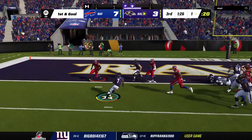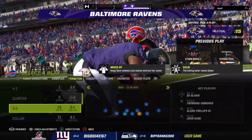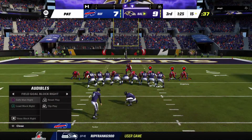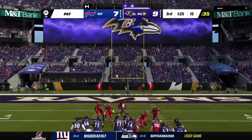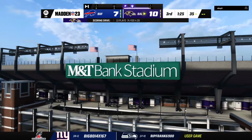They'll try to run this one in, and he will take it in for a Ravens touchdown. A touchdown run there from a yard out. And the Ravens have taken the lead here in this AFC title game. Tucker able to connect on the extra point, and the lead is now 10-7.